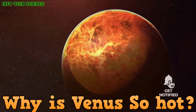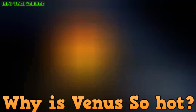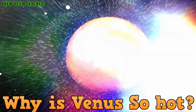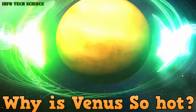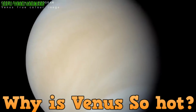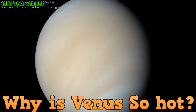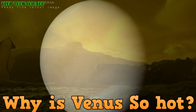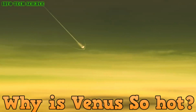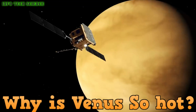Imagine Earth's atmosphere like a cozy blanket, warming us just enough. Now, picture Venus wearing a suffocating, heat-hugging quilt. Its dense atmosphere, laced with thick layers of carbon dioxide, acts like a one-way valve for solar energy. Sunlight easily penetrates, heating the surface, but the trapped heat can't escape. It's like cranking up the thermostat in a car with all the windows shut. Temperatures skyrocket. This self-perpetuating cycle, called the runaway greenhouse effect, is the main culprit behind Venus's fiery temper.